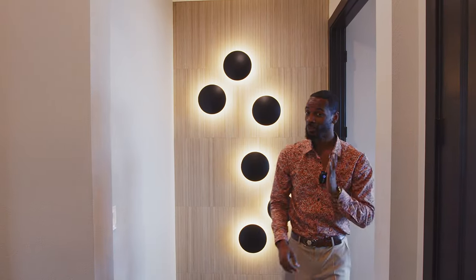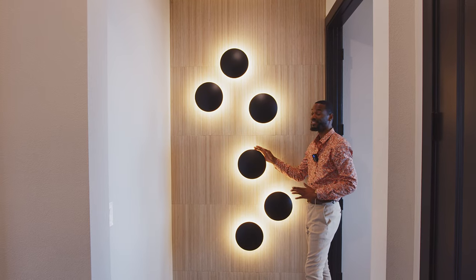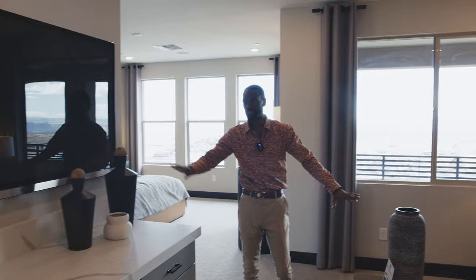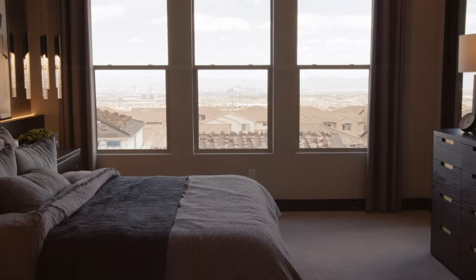So you have a spacious primary, but I love this design here. Now this is nice. This is definitely a new feature I've seen. I have not seen it with Pulte, but as soon as you walk into this primary, look at it. You have your bar, have a couch, TV, own living space. Then you have the primary bedroom.